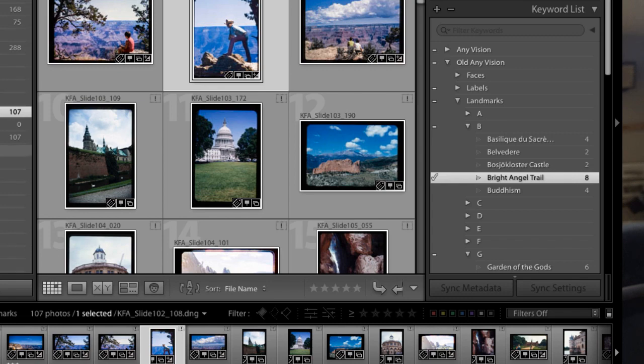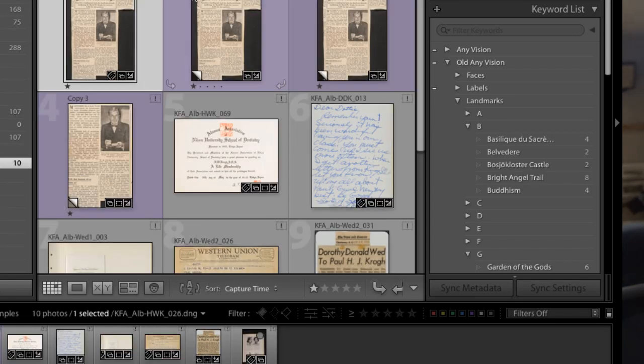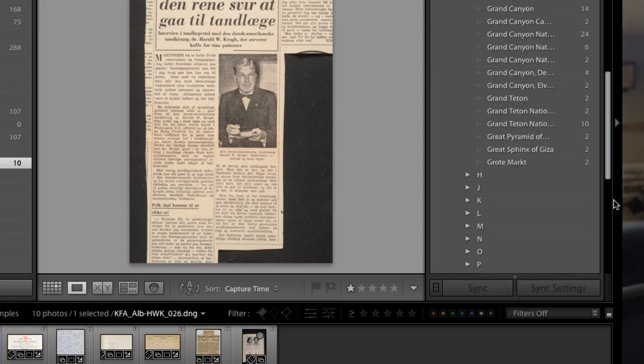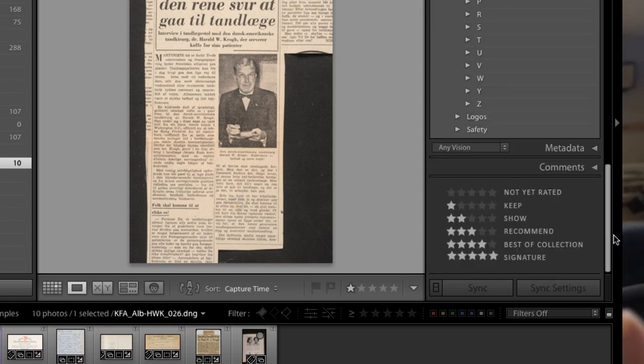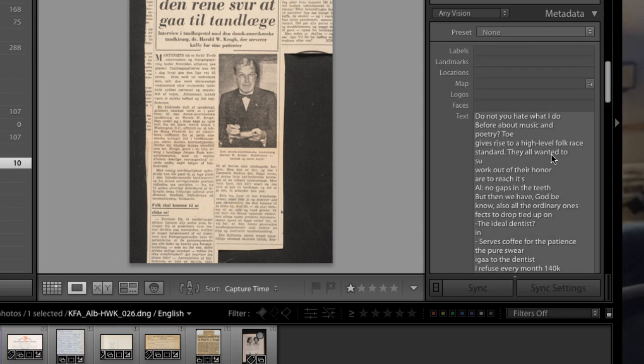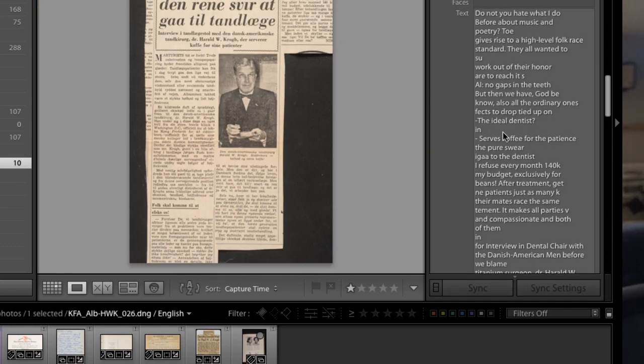We'll be able to look at the quality of OCR and talk about how it's changed over time. So here's a newspaper article. One of the things that I've noticed is that Google has done a much better job over the last 18 months of understanding columns and parsing the text into columns, and it also does a pretty serviceable job of translating it, in this case from the original Danish into English.